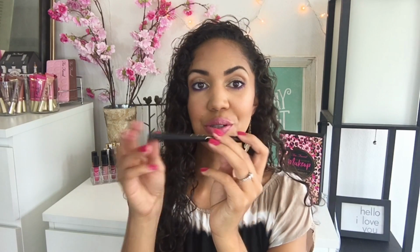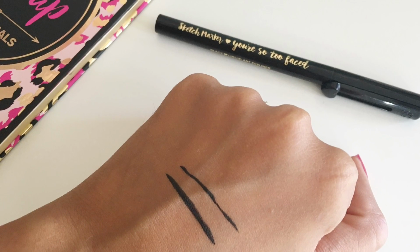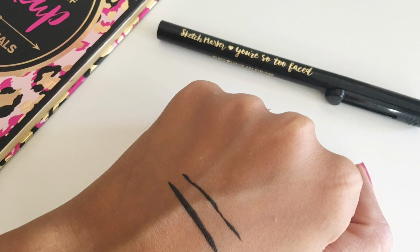You have one of their new sketch markers. It's a felt-tipped eyeliner pen. I will show you that. It is in the shade black. So this is what the tip looks like. It's really nice, fine-tipped, very, very pigmented, intense eyeliner. I am wearing it today.